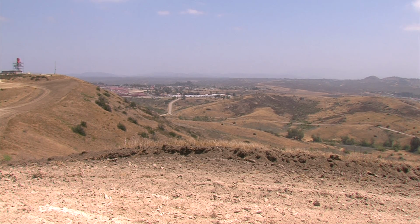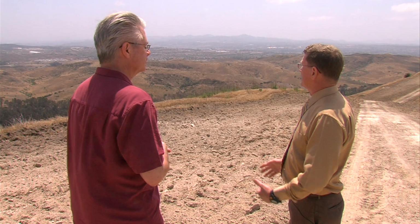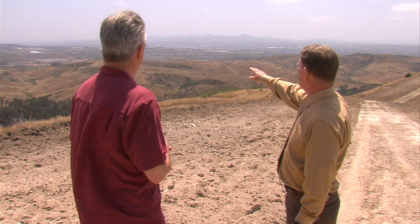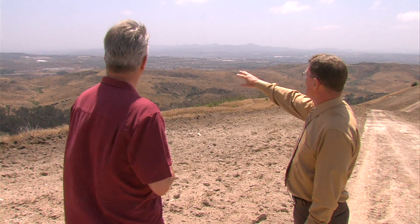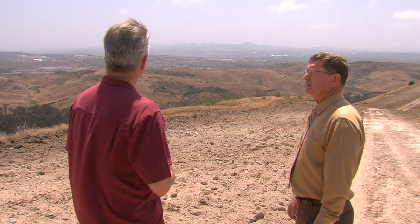This windy hill juts upward in the heart of Camp Pendleton. It's a perfect vantage point for Ken Quigley. Pendleton's environmental planner surveys a large southern chunk of the base. You can see the fire break just over the top of the vehicle parking area there, and that runs along the edge of the base. And so you can see how close some of the houses come right to the edge of the base.